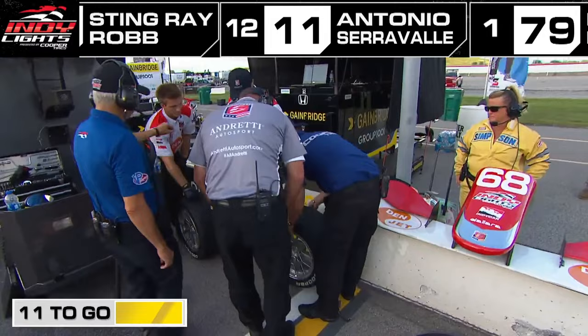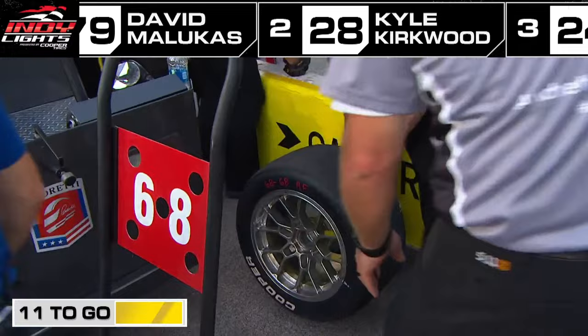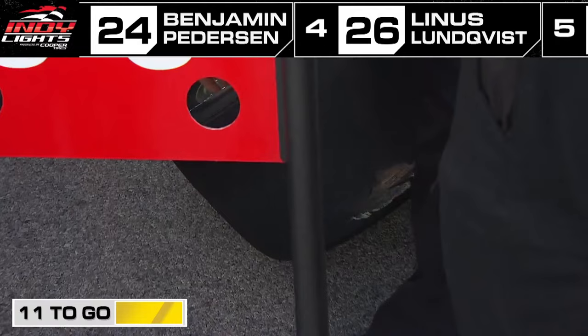This is my plea, Mark, to Dan Anderson. Hey, maybe a couple more ovals. If we could just find a way, give these drivers an opportunity. I know it's a learning series designed to get these drivers up and ready to go for ovals, but this has been a lot of fun.